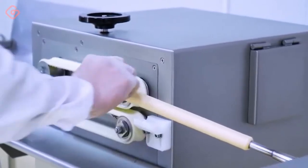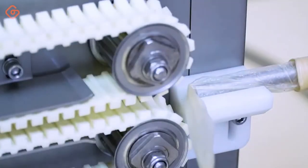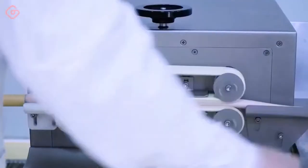Starting from choosing fresh and quality ingredients, the sausage making process is not only a production process, but also a creative art.